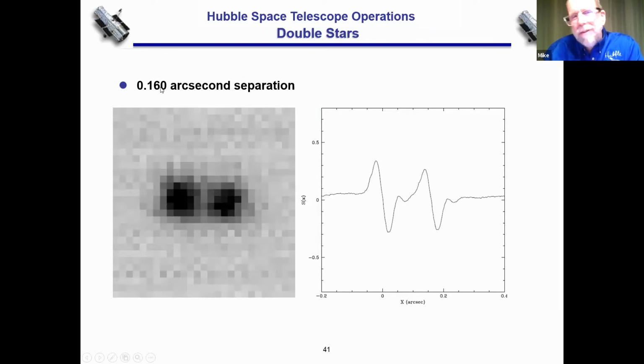These are a 0.16 arc-second separation of a double star here. This is a ground image with adaptive optics. You can see it, 2 stars, no problem. This is what it looks like to the FGS. The FGS says, heck, I could drive a truck through the middle of here. And the problem is the FGS can't lock onto this one. It needs a single S-curve to be able to lock up onto it. So we can't use a double star as a guide star. You can say, well, okay, 0.16, probably very few atlases in the world will ever tell you if they're double stars down to that level.